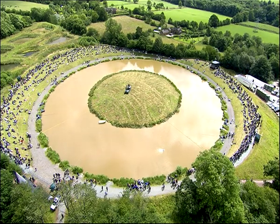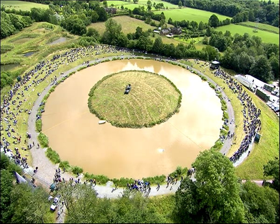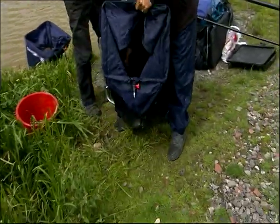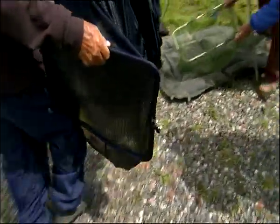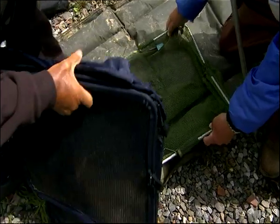Absolutely, and there goes the first klaxon. That means it's time for the first weigh-in, one every half an hour. Let's get down to Lakeside and see how last year's champion's getting on. So we're on peg 5 with Mick Bull. He's pulled in 2 fish so far. And Darryl, our steward here, is going to put them in the weigh net.